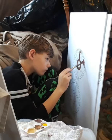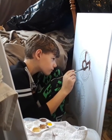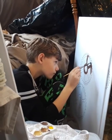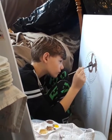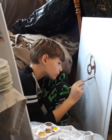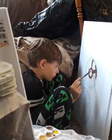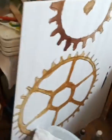I finally caught the littlest one working on his trunk or treat. He is painting his gears for his steampunk robot. He has been hiding mostly because we weren't onto his yet. So we got gears drawn out last night. And where's the ones you painted already, buddy? Behind you? Oh, he's got some big gears there.